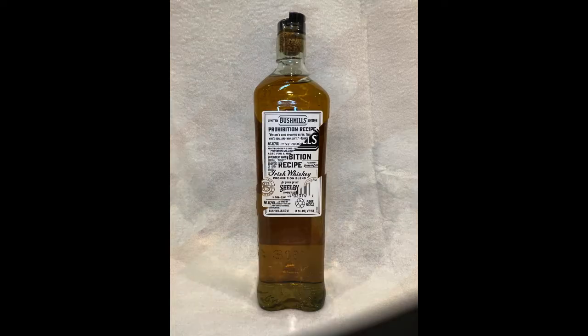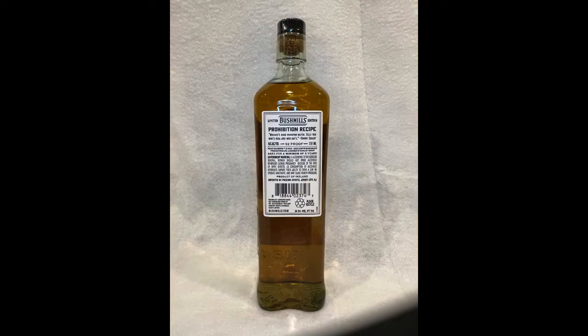You can pick this up for around $40 a bottle, so if you see it, you definitely want to grab it because once it's gone, it's gone. There's not going to be any more of this. Pretty strong. It's going to be a little bit stronger than your standard Irish whiskey. You're looking at 46% ABV, which works out to 92 proof. And you're getting a recipe that Bushmills used back in the early 1900s, around the 1910s, I believe they say. So this is a recipe that you would definitely find right around the Prohibition time, hence the name, Prohibition Recipe. So definitely, if you see this, grab it, because you may never get another chance to get it.